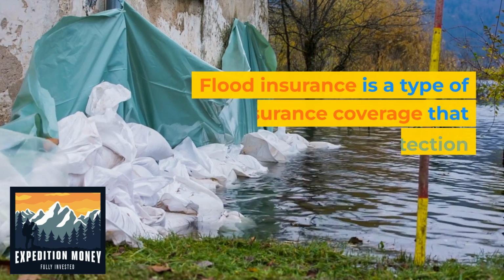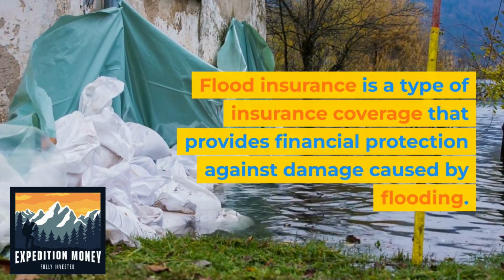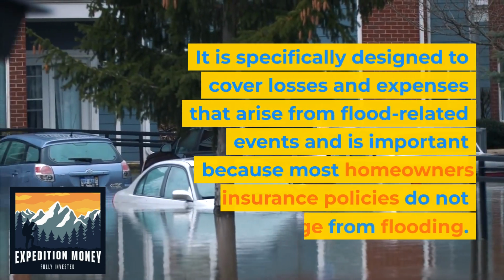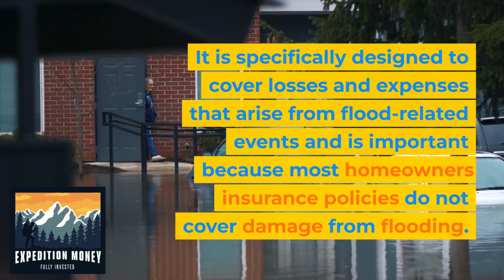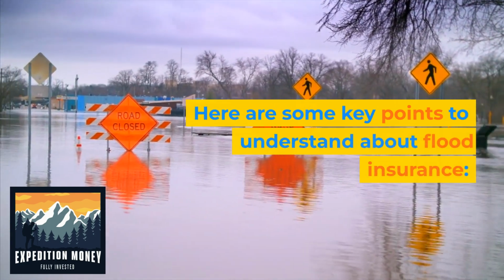Flood insurance is a type of insurance coverage that provides financial protection against damage caused by flooding. It is specifically designed to cover losses and expenses that arise from flood-related events and is important because most homeowners' insurance policies do not cover damage from flooding. Here are some key points to understand about flood insurance.